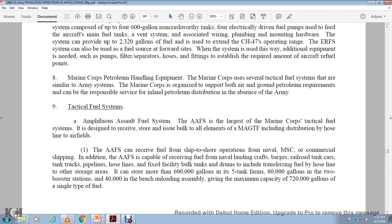The Amphibious Assault Fuel System is capable of receiving fuel from Navy landing craft, barges, railroad tank cars, tank trucks, pipelines, hose lines, fixed facilities, bulk tanks, and drums, including the transfer of fuel by hose line. It can store more than 600,000 gallons in the 5 tank farms, 8,000 gallons in the 2 booster stations, and 40,000 in a beach unloading assembly, giving it a maximum capacity of 720,000 gallons of a single type of fuel.